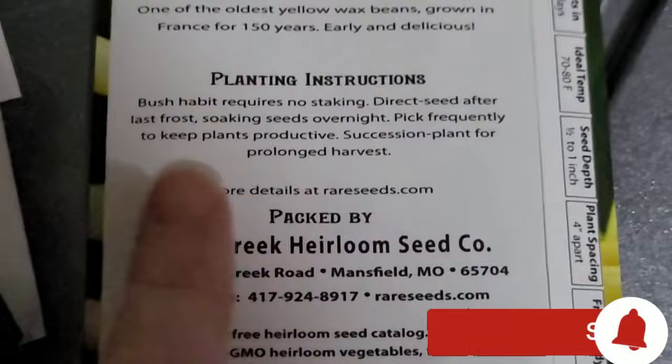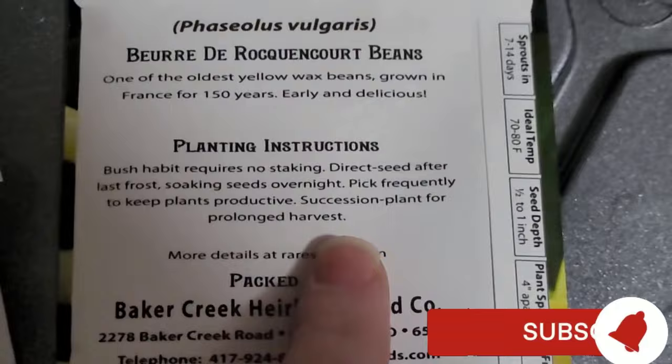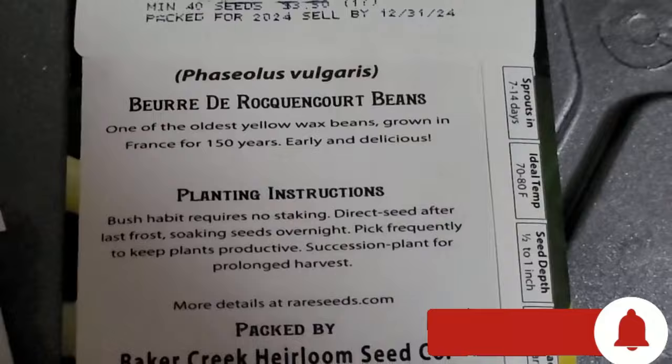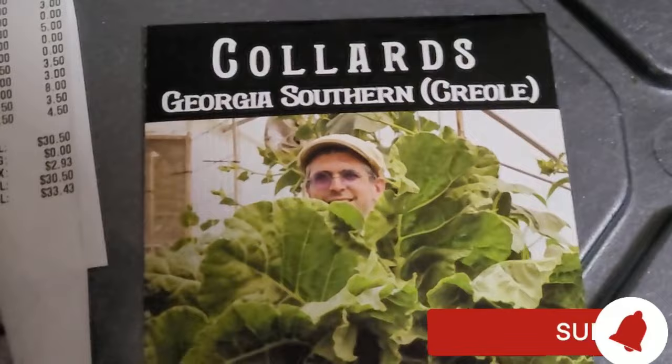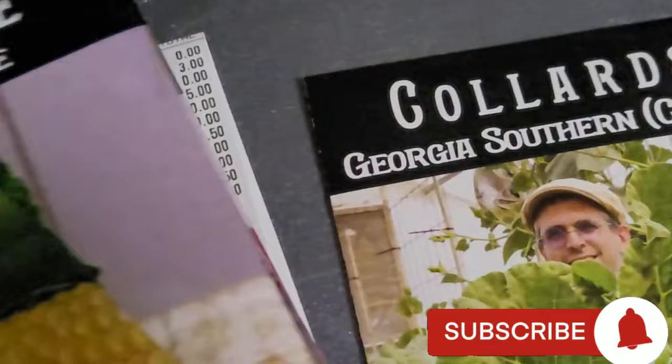And succession plant them. That means you're going to plant some, and then a couple weeks later, you're going to plant some more. Or the next month, you're going to plant some more. So I'm really excited. I know I love wax beans. So excellent. Then we've got, I didn't realize how much I would love Georgia Southern collards. So I had to buy some more. And you're seeing the price already. That's supposed to be a secret to the end.